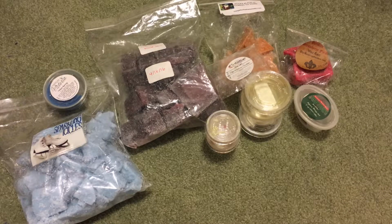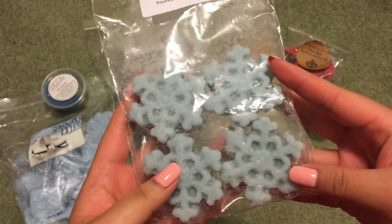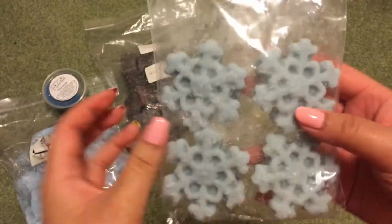Okay, so now onto the bedroom fragrances. Again, I'll start off with stuff that I didn't finish. So the first thing I have is what I actually melted 2 nights ago, and this is from Vintage Chic Scents, and this is Ice Palace Cookies. And I melted 1 whole snowflake, and this is Peppermint Sugar Cookies.